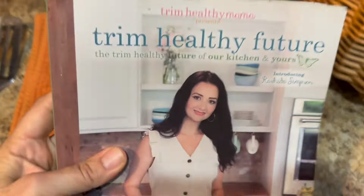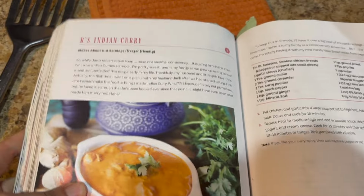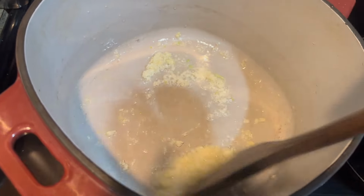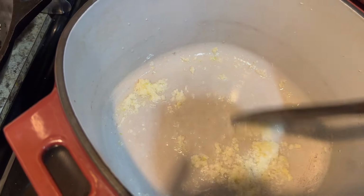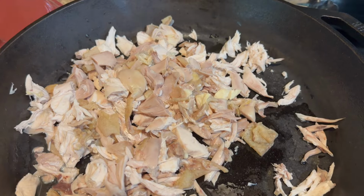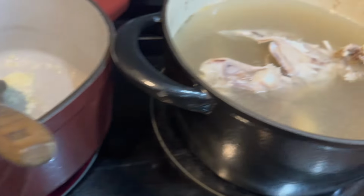The recipe for this curry comes from the Trim Healthy Future recipe book. There's a few really lovely recipes in here that I use fairly often, and this is definitely one of them. The first thing we had to do was just saute some garlic in a little bit of fat, and then I had deboned the chicken and cut it all up into small pieces.